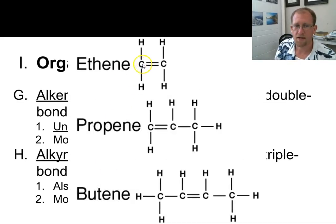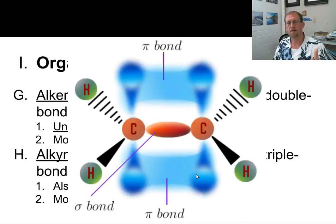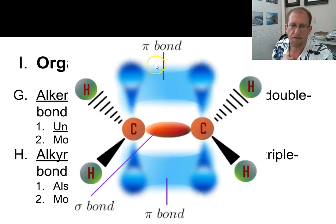This is ethene, 2 carbons, eth-ene, because double bond. Propene, prop, 3 carbons, ene, at least 1 double bond. There it is, 3 carbons with a double bond. Bute is 4, ene, because there's at least 1 double bond. Butene, there it is, 4 carbons with a double bond. Okay, double bonds, just as a reminder, we talked about this a while ago. Double bonds are a shared sigma bond, a shared end-to-end orbital, and then a shared pi bond, electrons overlapping above and below.